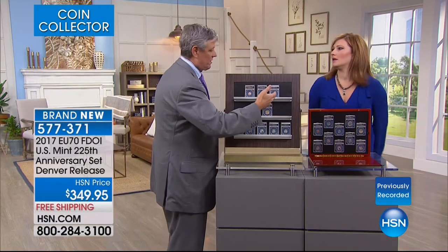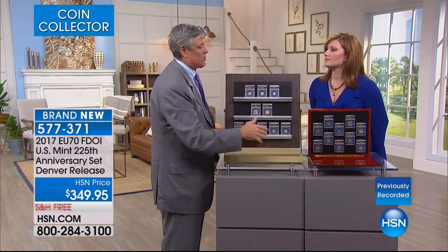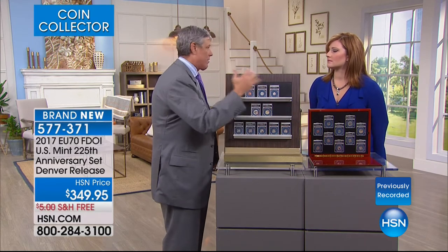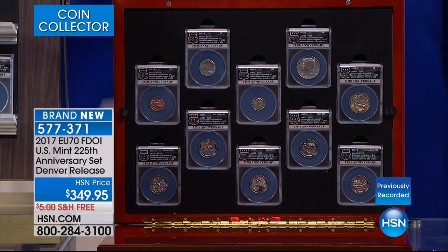Then you have the subset of the absolutely perfect. You have the rarity of the set, the subset of the Denver set, then you have it conditionally rare in MS70. This is a significant numismatic set. That, I think, is the important thing for people to understand.